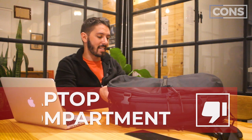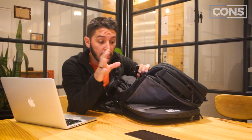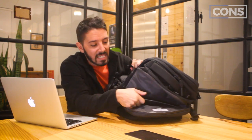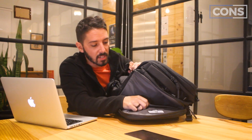Con number two is going to be the laptop compartment or the tech compartment, whatever you want to call it. Yet again, a little underwhelming. And the only reason I'm saying this is because I'm comparing it to some of Aer's other packs' laptop or tech compartments. And this one's just kind of okay. Not the most secure, not the best materials. It's just kind of all right. It'll be fine. Your stuff will be secure in there, don't worry about that. But for the price point, I was kind of hoping for the best of the best, and this just seems like the goodest of the good. Not quite the best of the best, but the okayest of the okay.